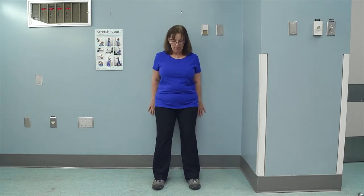The first exercise we're going to demonstrate is called wall squats. This exercise helps to strengthen the muscles in your legs and hips. Start by standing up straight with your back against a wall. Make sure your feet are pointing forward and are about a foot away from the wall. Keep your arms at your side.